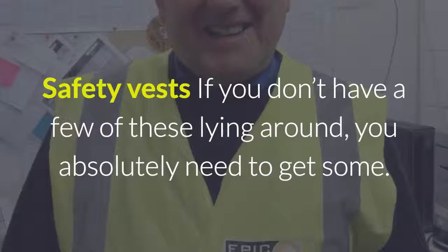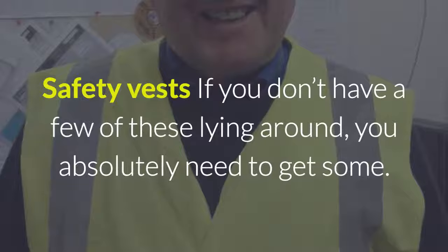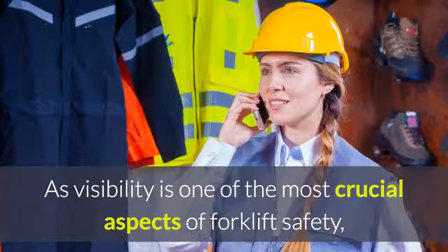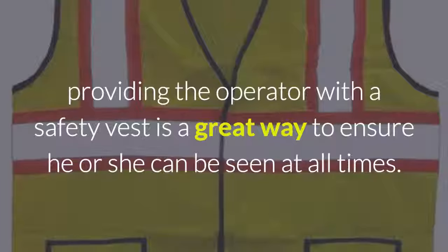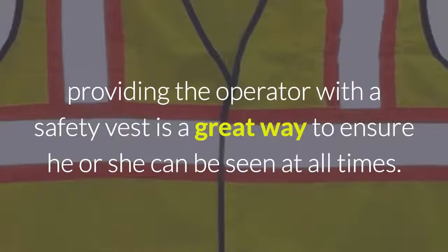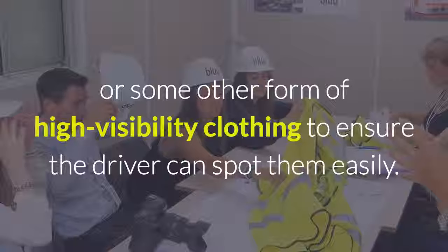Safety vests. If you don't have a few of these lying around, you absolutely need to get some. As visibility is one of the most crucial aspects of forklift safety, providing the operator with a safety vest is a great way to ensure he or she can be seen at all times. Other workers should also don a vest or some other form of high visibility clothing to ensure the driver can spot them easily.